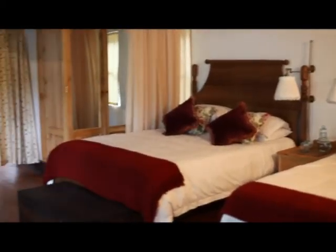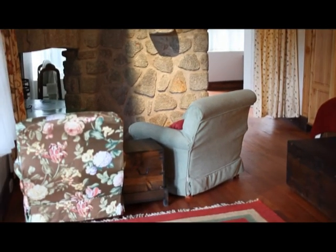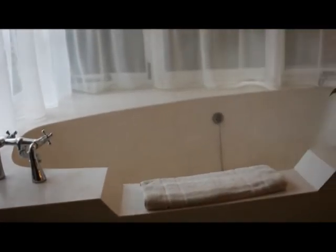The accommodations at Gibbs Farm are luxurious and spacious. Staying here feels like a serene home away from home.